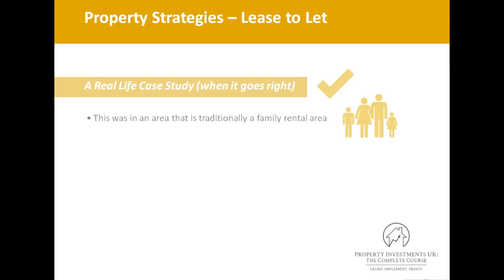Okay, so now we're going to look at a case study of where this strategy can go right. One of my lease to lets that we currently have is in an area of quite a traditional family rental location, but the reason why it works so well is because it's a short distance to the Metrolink and to the Trafford Centre in Manchester.